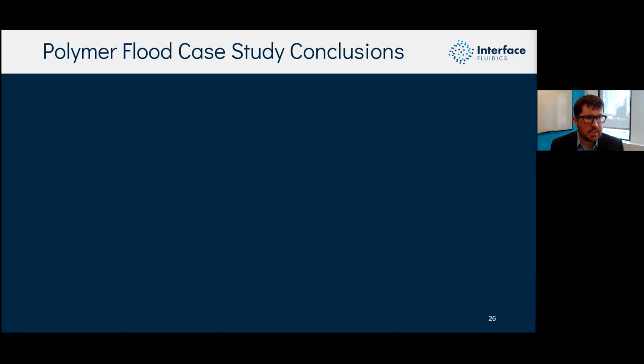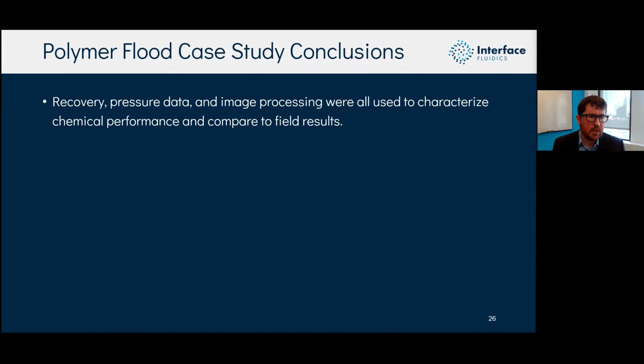So to conclude this case study, recovery, pressure data, and image processing were all used to characterize the chemical performance and to compare to field data. What we found after looking at production from the field and comparing that to the microfluidic results was that we were able to accurately predict field results with these microfluidic studies.